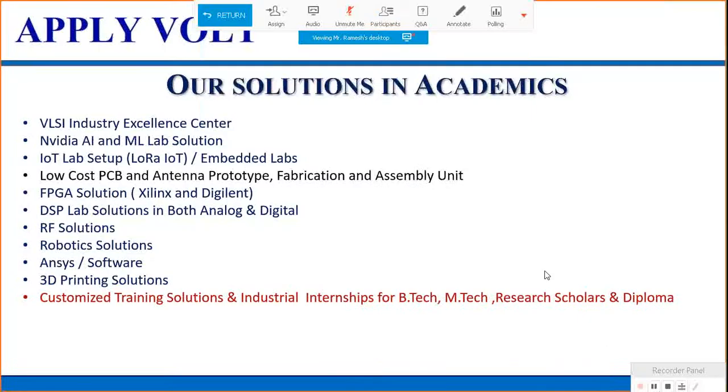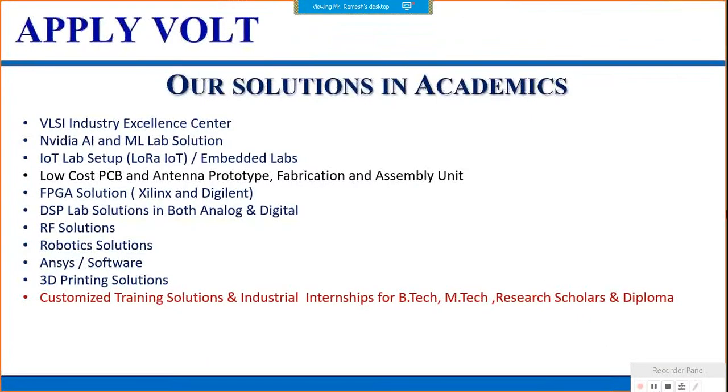And recently we have come up with NI, AI and ML labs, IoT labs and embedded labs using Raspberry, and all these are outdated. We are focusing more on the LoRa solutions, which we develop and give as a solution. And low-cost PCB prototyping and antenna machine fabrication units are used, specifically if you see, in universities or autonomous colleges. Second year electronics students are getting exposure to this. Earlier, we used to import from China or from Japan or from the US, which was costing huge. Now we are manufacturing in India.